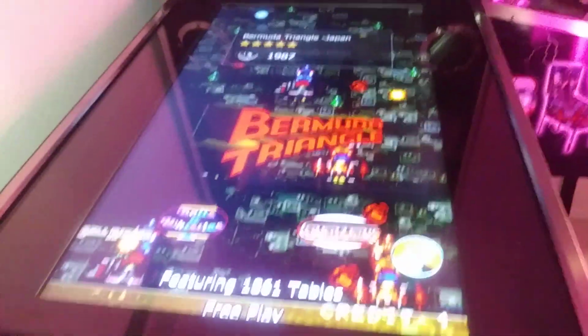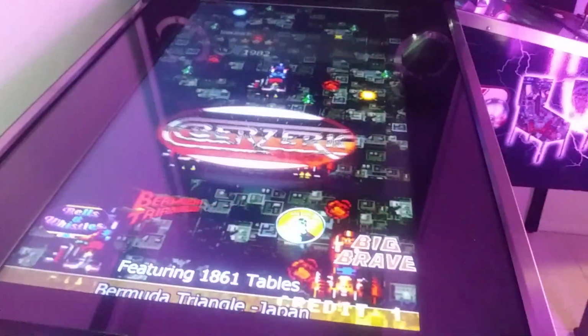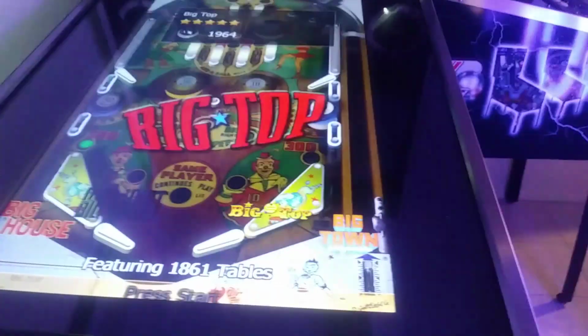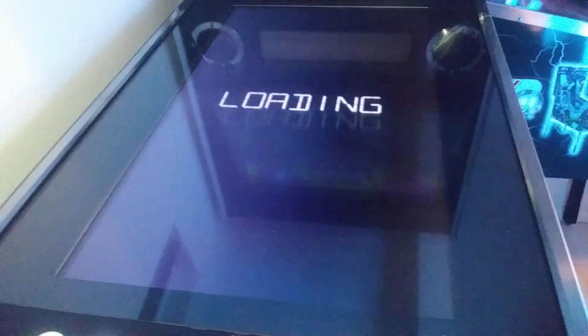Okay, what do we got here? The Bermuda Triangle. It's out of Japan. Kind of imported this. Let's see, what else? Berserk, Big Top. It's all here. It's really awesome. So, I'm going to go ahead and go into a game.